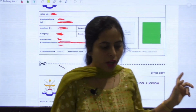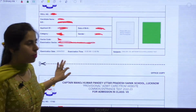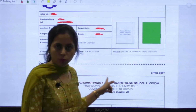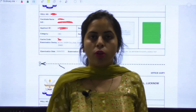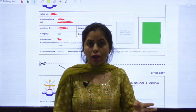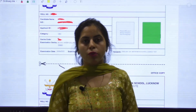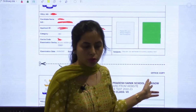Next, you have to carry your admit card. It should be the downloaded copy, which you will get from the website. Photocopy will not be allowed. Third, you have to take one ID proof with you. ID proof can be your Aadhaar card. If you do not have your Aadhaar card, then please go to your school and get the bona fide certificate from your institution, which will act as your ID proof when you go for the exam.